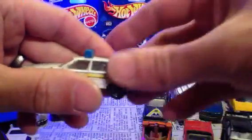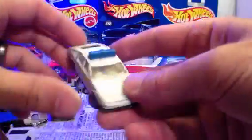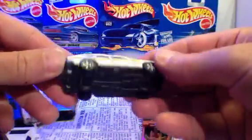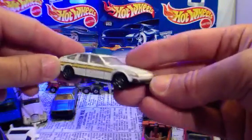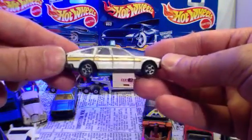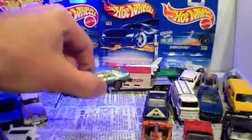Here's another police car, the Rover 3500. Seen a lot of these kicking around. Again, this has got a metal base, metal body, lift-up boot. It's an absolute classic design of its day. Pininfarina, if you look back in someone's memoirs.